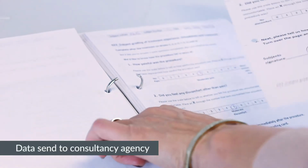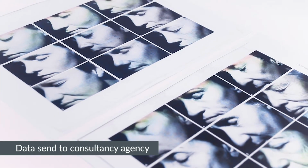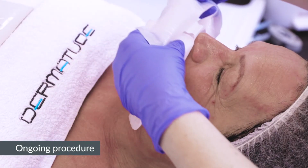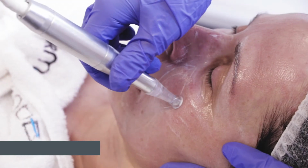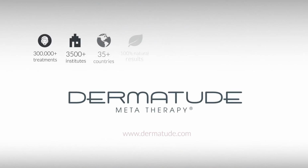Once the course is finished, all data goes to the consultancy agency, which is specialized in finalizing the results into a report. The in vivo process is an ongoing procedure at Dermatude headquarters. We continuously test the results on Meta-therapy treatments. Dermatude, the facelift alternative.